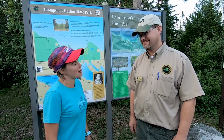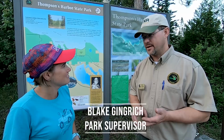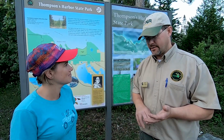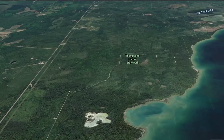So we're here at Thompson's Harbor State Park, and what is there to do here? Hunting, fishing, the grouse hunting is phenomenal. And the deer hunting, there's a lot of bears in the park. Snowshoe hares, cottontail, there's a mix.